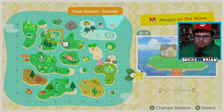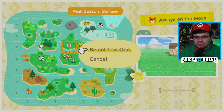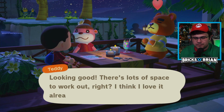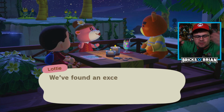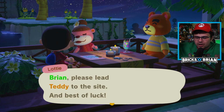He's moving out, which is kind of weird, right? This looks so depressing, this vacant sort of room. We're going to go with this one, right next to Gaston, I believe. There's nothing in the surrounding area, just a blank slate of the mind is what Teddy is going to be working with here.